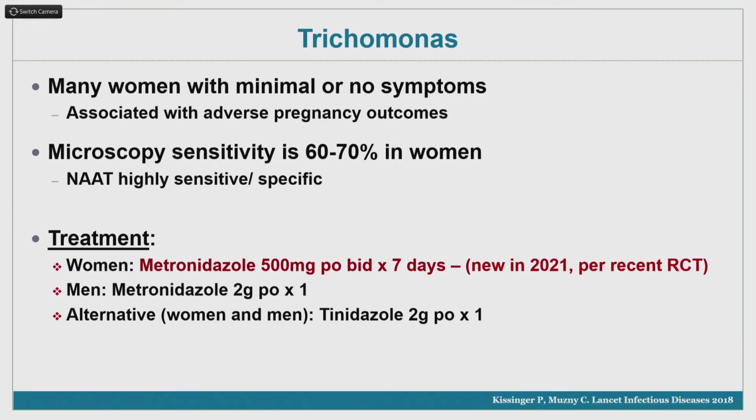And this is because of improved efficacy with this regimen compared to the single dosing from a recent randomized controlled trial. For men, the guidelines are still to treat with metronidazole 2 grams PO times 1, and for both men and women, tinidazole is an alternative.